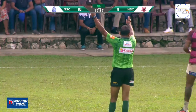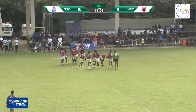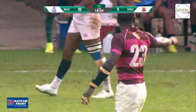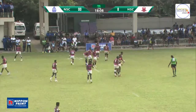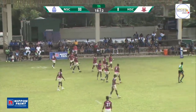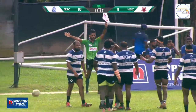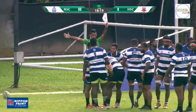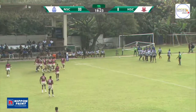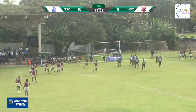Number one. Didn't expect Havelock to drive from their own half, but it was a good 20 to 30 meter drive and getting the penalty as well, putting Navy on the back foot. Nothing much that the Navy backs can do as well. So this has been one of their strong strengths when it comes to Havelock SC, their line-out drive. I'm pretty sure that they might be trying to do this once again.